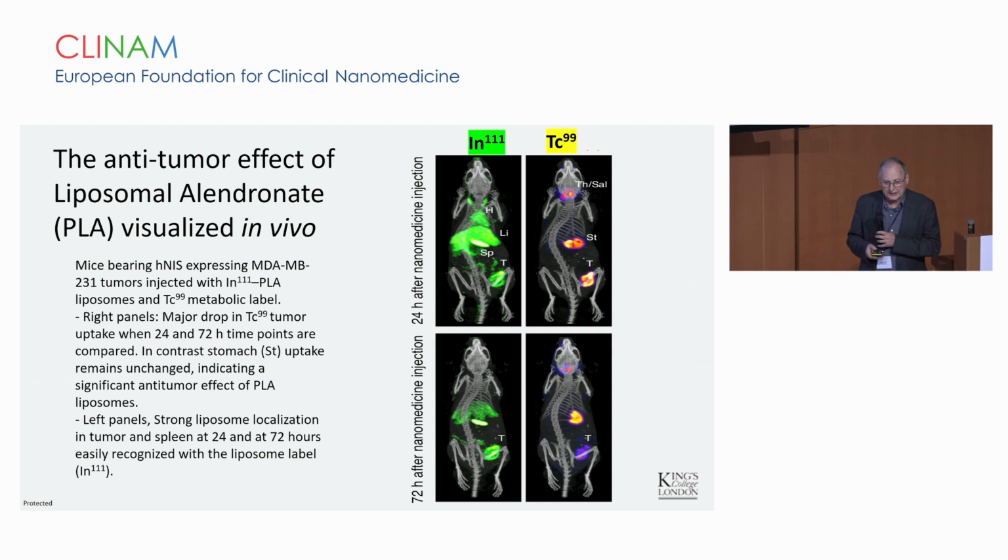We have also studied the anti-tumor effect of liposomal alendronate in vivo with the London King's College group at the Imaging Research Center, led by Dr. Rafael de Rosales, who did a very elegant experiment in which he labeled the liposomes with indium, and you can see them at 24 hours and 72 hours.